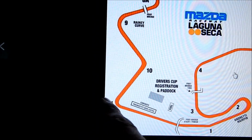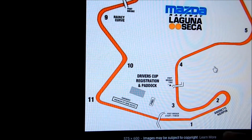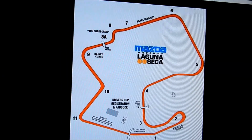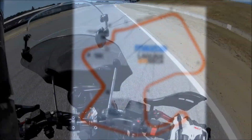And I would just come down here, 3rd, 4th, 5th, and then pretty much rinse and repeat. So that's what HadesOmega was doing, and you know, that's what I felt was the best for the bike.